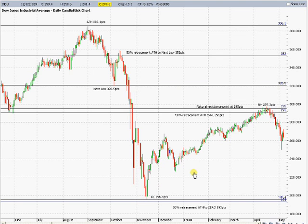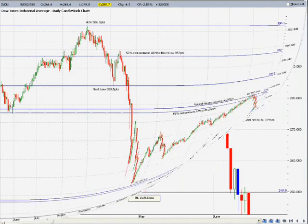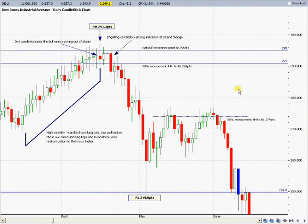From that point we went up and retraced that fall to a point very close to the 50% mark from the all-time high of 386.1 points to that more recent low of 195.4 points. We can have a closer look at that here. As you can see from this close-up of the next high in the chart, we had some very scratchy looking candles heading back up to this 50% retracement zone around about 291 points.